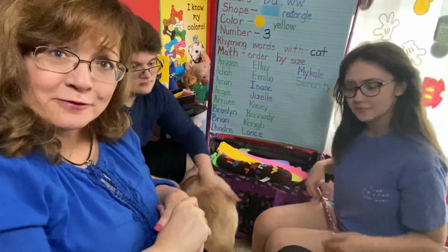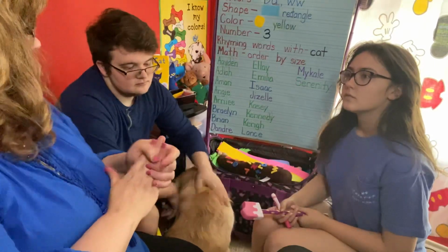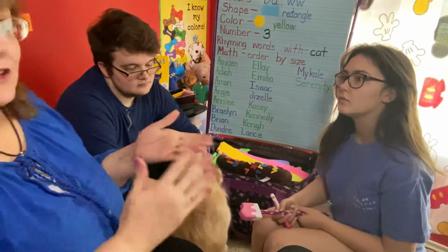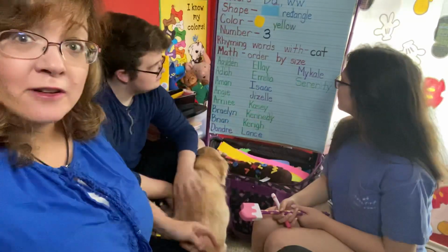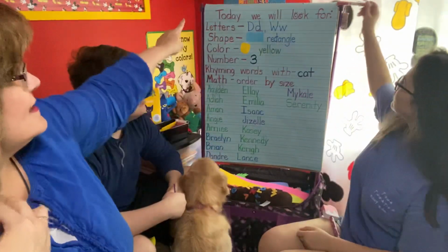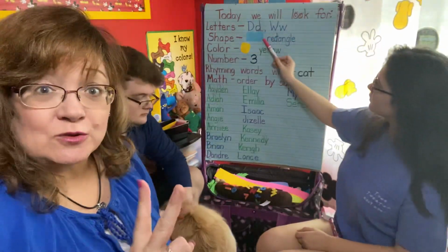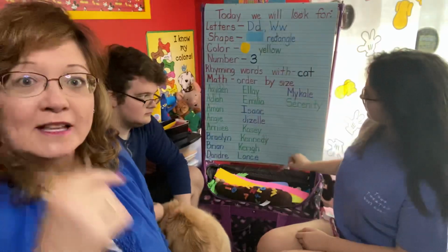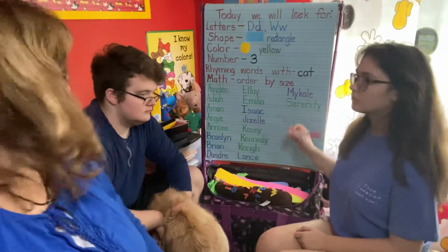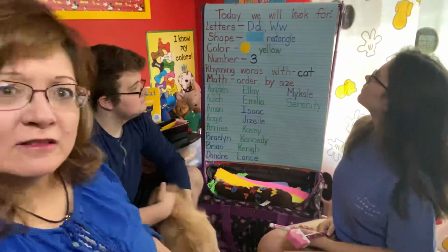That is wonderful. Okay. Now, I see some things in here that are a rectangle, like this chart right here. Take this up a little. This chart is a rectangle. Remember, a rectangle has two sides short and two sides long. That is a rectangle.